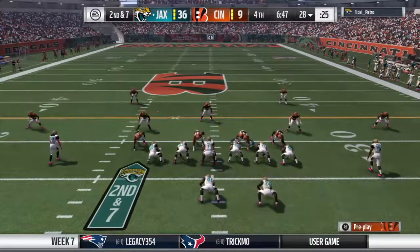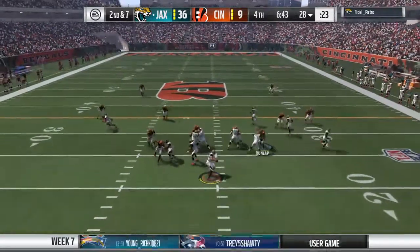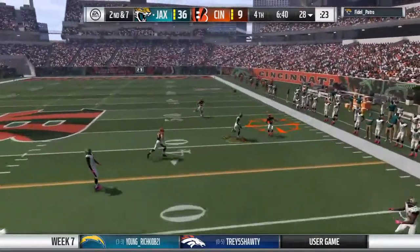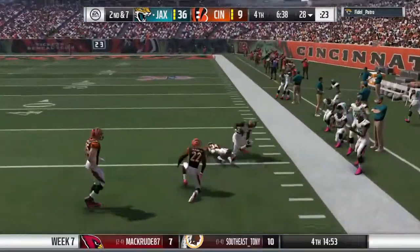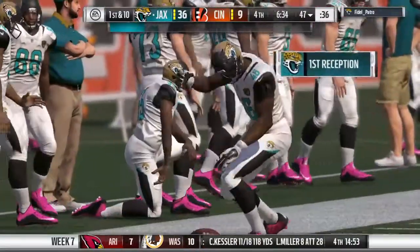Looks like the defense in press coverage here. Here we go. On 2nd down, Osweiler, looking for his tight end on the corner. It's complete. A good pickup there of 20 yards.